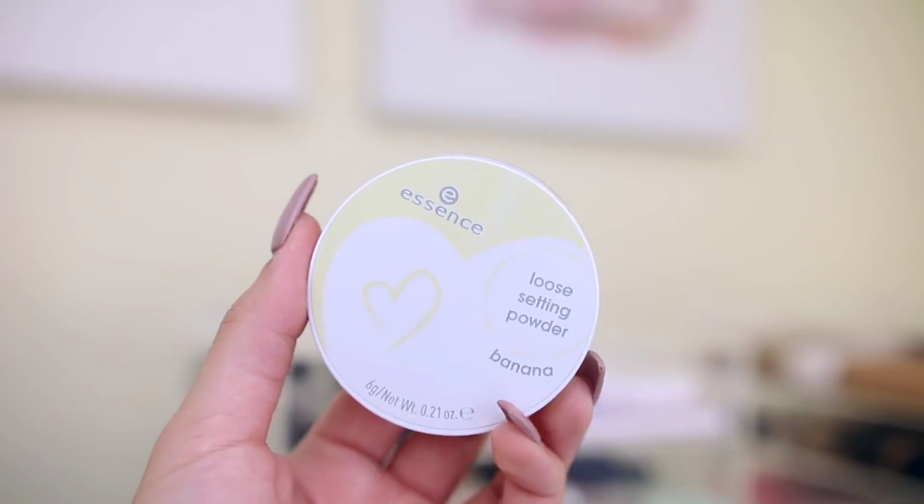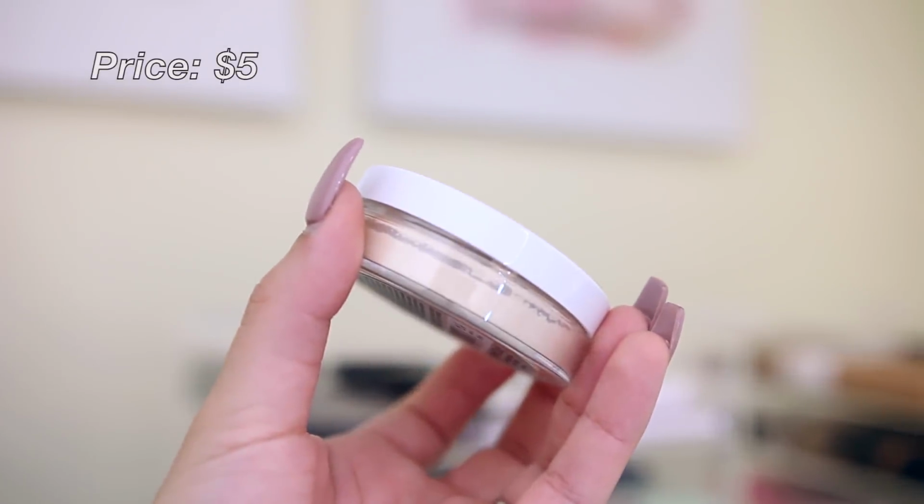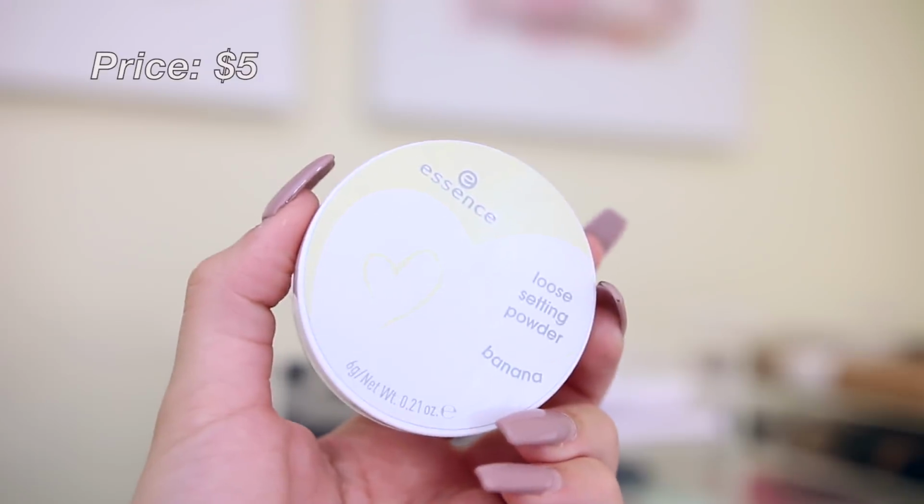There is also a translucent powder. They had a banana one and a peach one. Obviously I went with banana, just because peach I feel like would not look right on my skin tone whatsoever. I forget the exact price, so I will list prices on the screen. I love me a good translucent powder. I feel like translucent powder is my jam. That's all that I use. So yeah, I'm excited for this.